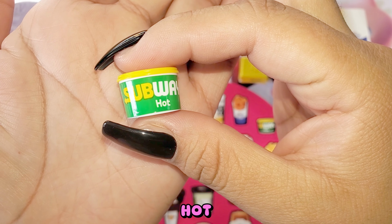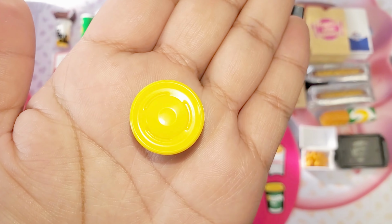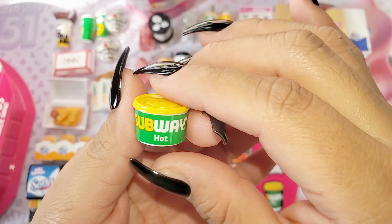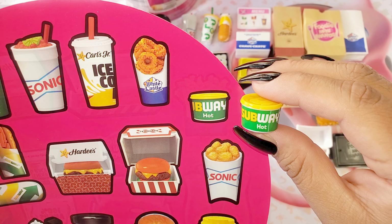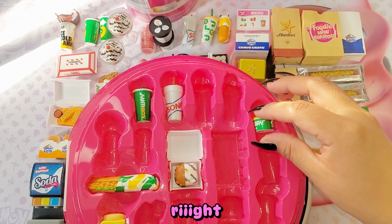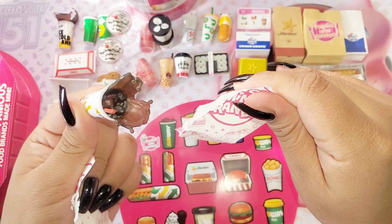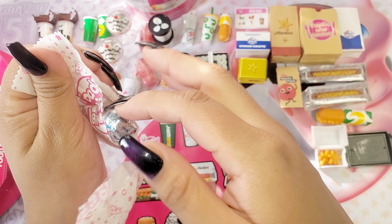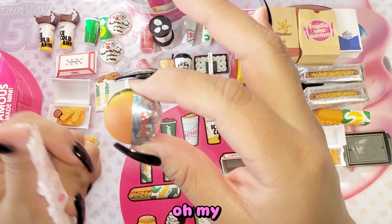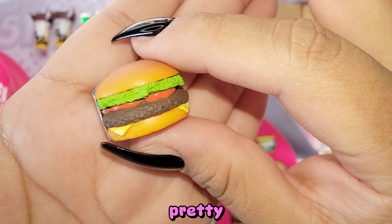Subway hot. What is this, chili? I don't know, but it is one of these. Looks like it goes right here. Goodness, it's a Sonic burger. That's pretty accurate.